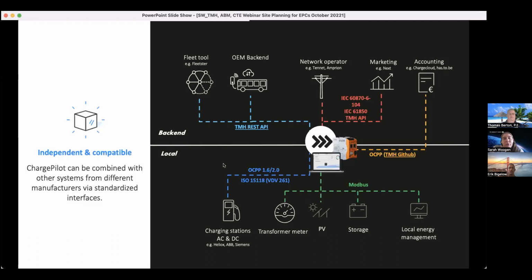Charge Pilot can also optimize alongside a lot of different solutions. So we can optimize alongside a microgrid or take into account your solar, working with your fleet tools, for example, for your scheduling. So a lot of different modular solutions there.